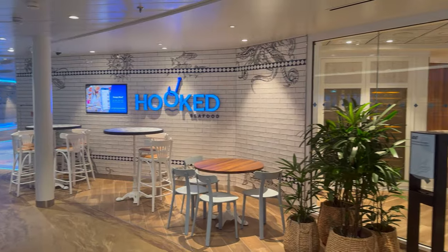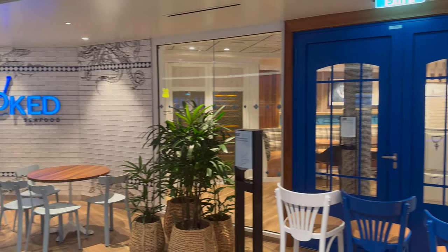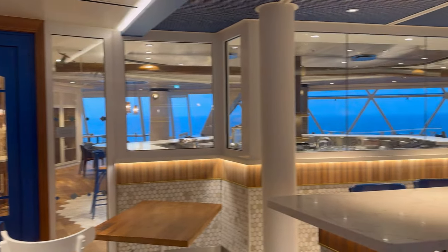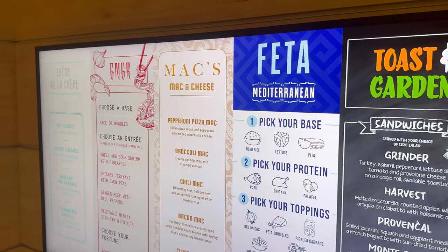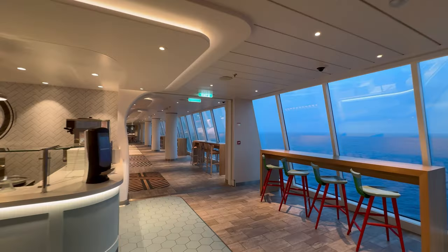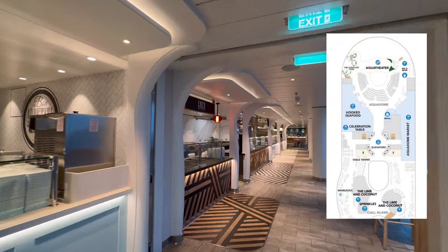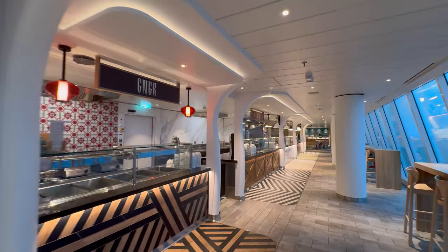You will also find the Aquadome Market and Hook Seafood located in the Aquadome. Aquadome Market is a new dining concept on Icon of the Seas, which features a variety of ready-to-order cuisines. This is one of my new personal favourites on Icon and a great alternative to the Windjammer.